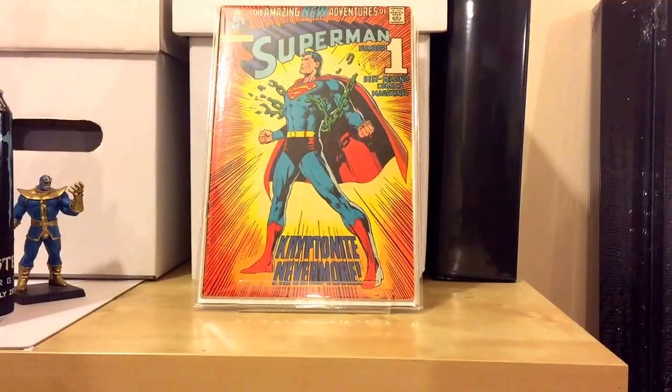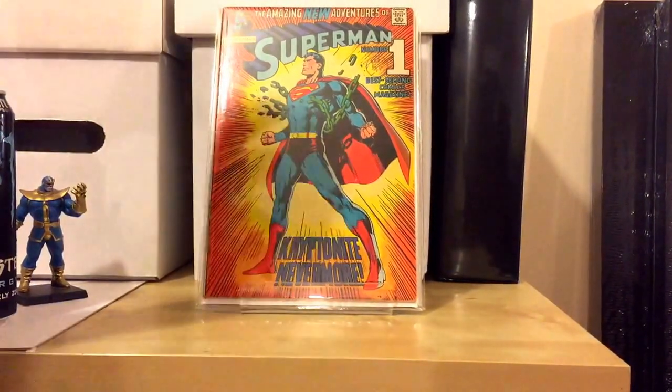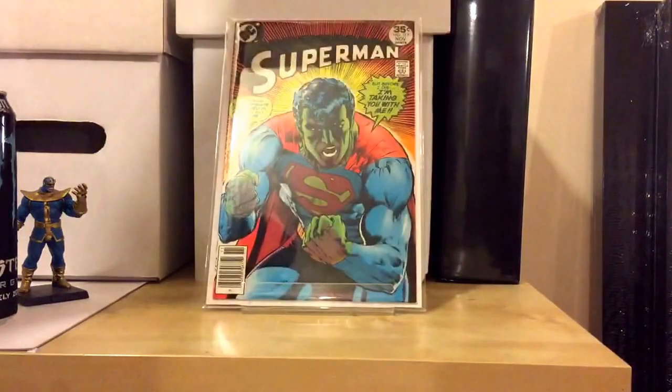But I've been stockpiling Neal Adams books, my favourite Neal Adams books that I've been getting in recently, to show them off, so then I can read them up and do the necessary and put them away. But again, this is probably his most iconic, probably my favourite Superman cover, with this being a close second.